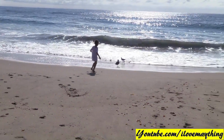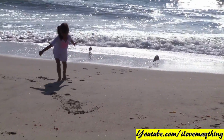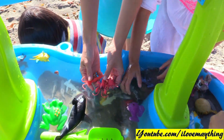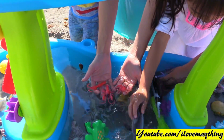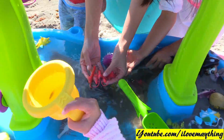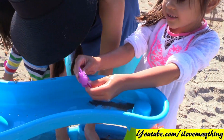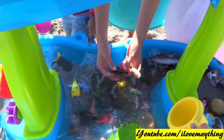Yeah! Maya chasing a seagull! Here comes the waves! I like it. Your favorite? The lobster? Oh, wait. You are holding a squid, a lobster, and an octopus. Cool. What else do we have there, mommy? Look, it's a starfish. Look, it changes back. It changes kind of white. That's nice.